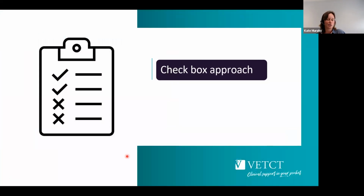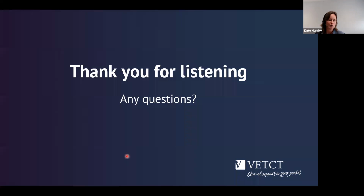So essentially that summarizes my approach to FIP. It's trying to get as many ticks in the boxes as I work through the history, the physical, and the lab diagnostics that we can do. And hopefully it's clarified, or if you've got questions, you can put them in the box if I haven't clarified them, what the individual tests mean. So thank you for listening, and I'm happy to take any questions you may have.